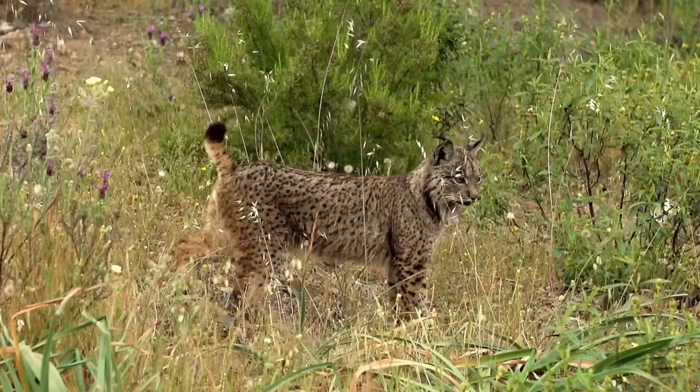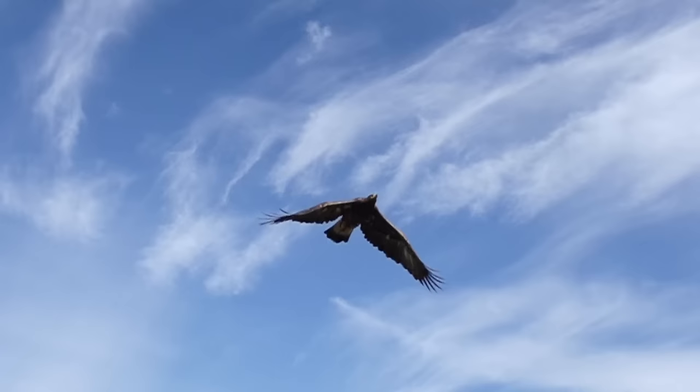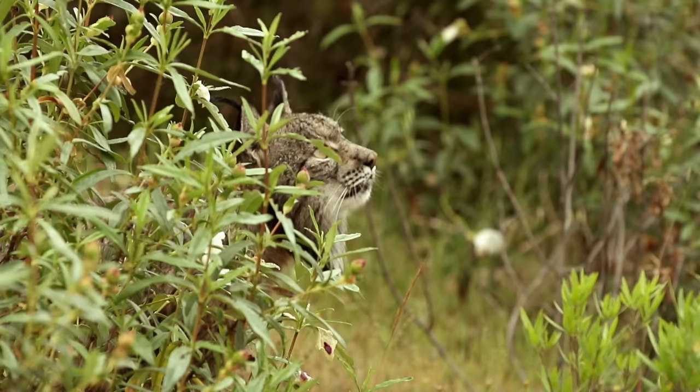In the late 20th century, fewer than 100 Iberian lynxes lived in the wild. The solitary lynx isn't alone. The most majestic of all eagles is gliding in the sky and perches close to where the young male is prowling.